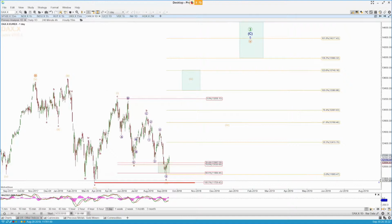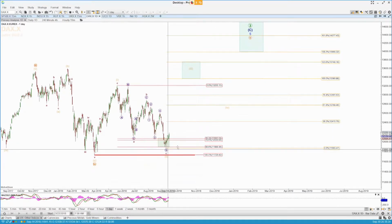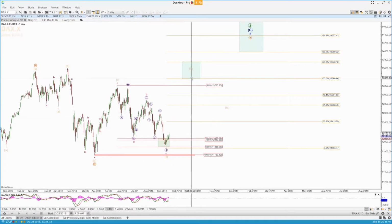And you see this 2 came very, very deep here. Tagged the 886, but we've pushed up reasonably strongly since. I'm looking for an A, B, C move up to 13,360 to 13,740 next for the 3 in the diagonal.